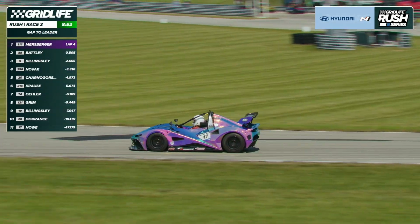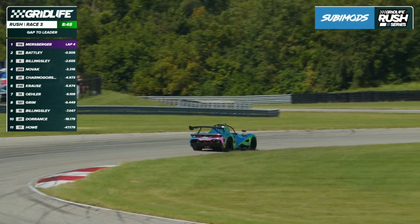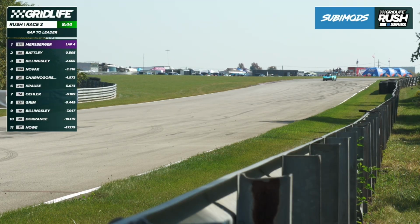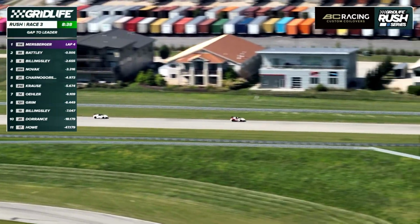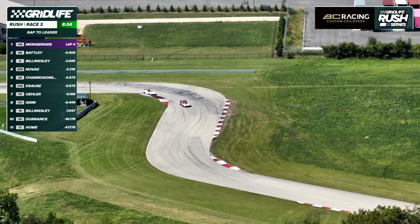Very flat racetrack, Dana, so you have to have a really good track knowledge to extract all the performance out of the car. Yeah, it is very flat. Not a lot of elevation going on here, but there is some, and you can use it to your advantage. I'm sure Mersberger and Batley are quite in tune with it. We could see them yesterday, how they would pretty much flat slide the entire car, multiple corners. Here they are now coming through turn 11.